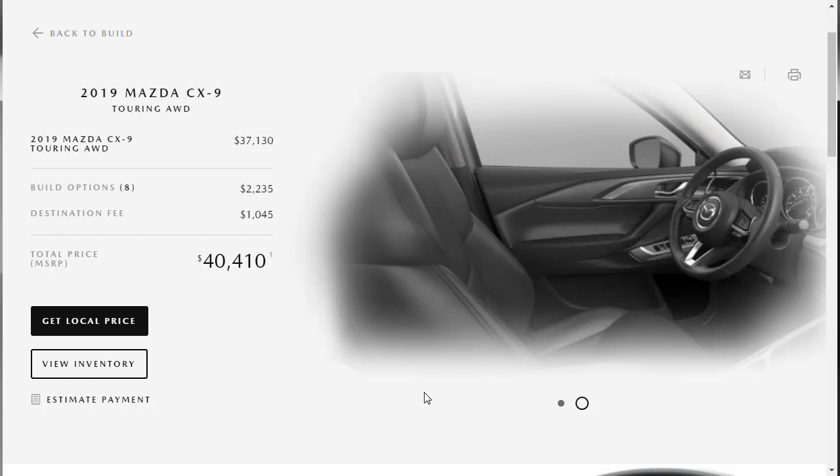So I like it. I like the Mazda products. I like the Mazda brand. This is a cool vehicle. So yeah, thumbs up there.